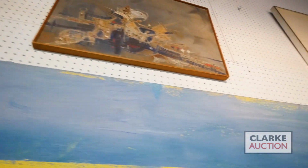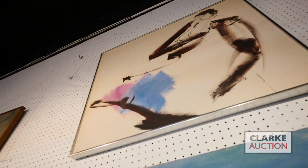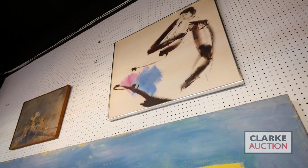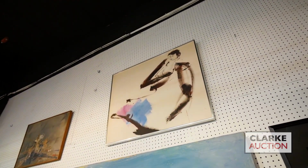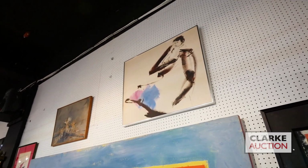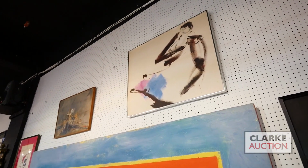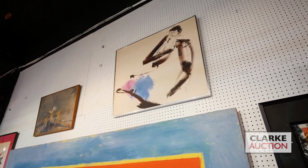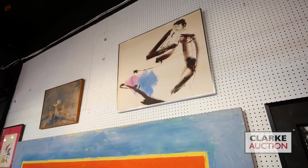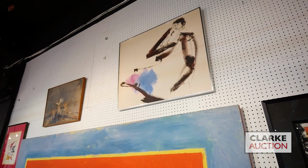To its right, we have a sort of abstracted figural painting by the American painter Walter Quart. This comes out of a Manhattan collection and is one of 5 Quarts in the sale, all of which are done in the same mode, largely negative space with really gestural brushwork to delineate space. This painting has Guggenheim Museum labels on the back.